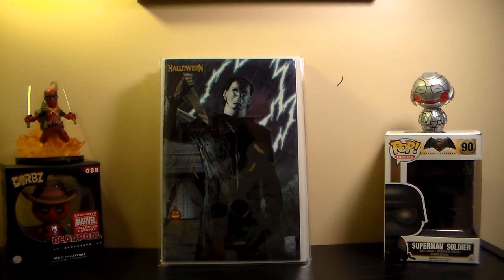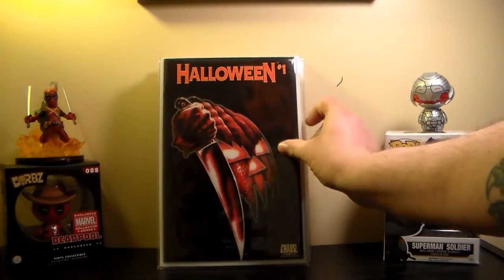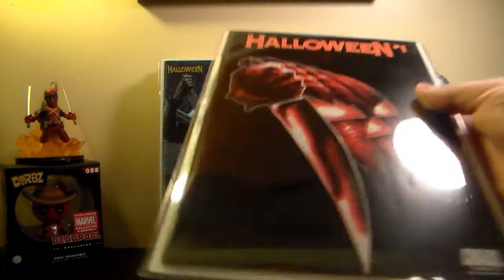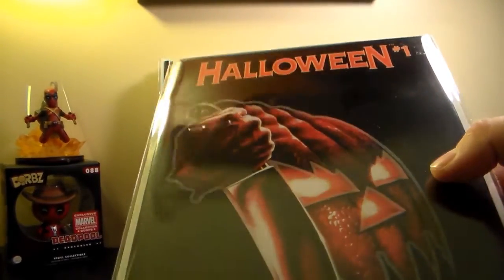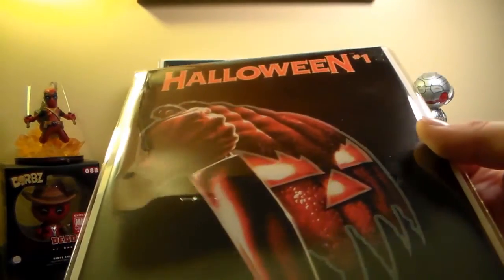But this one was $41. I remember this was $41 because it was the most expensive book I got, and it's a beautiful cover. This is like a premium edition one. This is Halloween number 1, the premium edition. I've seen graded copies of these, like 9.8, selling for over $300. Don't know why, but I figured I'd take a chance at $41.